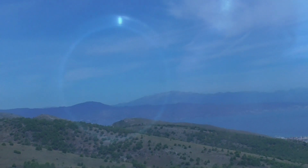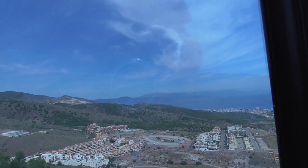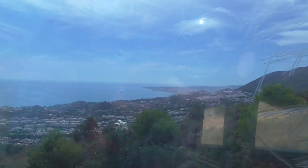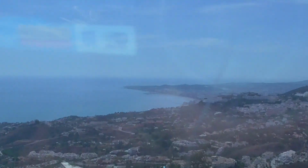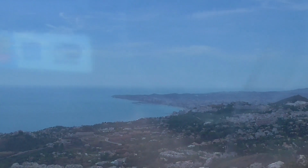If you look out to the west, in other words, to the left of the cable car, you will be able to see the western coastline from Benalmadena as far as Fuengirola and Mijas Costa. On a clear day, you can make out the Rock of Gibraltar and northern Morocco with its Atlas mountain range, which stretches for about 2,400 feet.